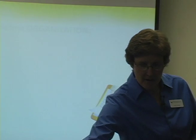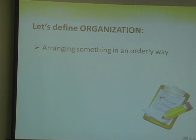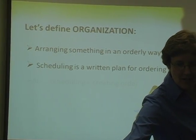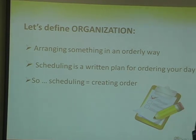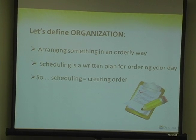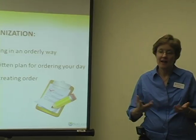So we're going to talk first about what organization is and what it isn't. Organization is really very simple. It's just arranging something in an orderly way. So when you think about if you buy a homeschool curriculum, which of course would be Sonlight, then you're going to get a schedule, and the schedule is going to tell you what you need to do every day, each step of the way. That's organization. So really all organization is creating order by scheduling things.